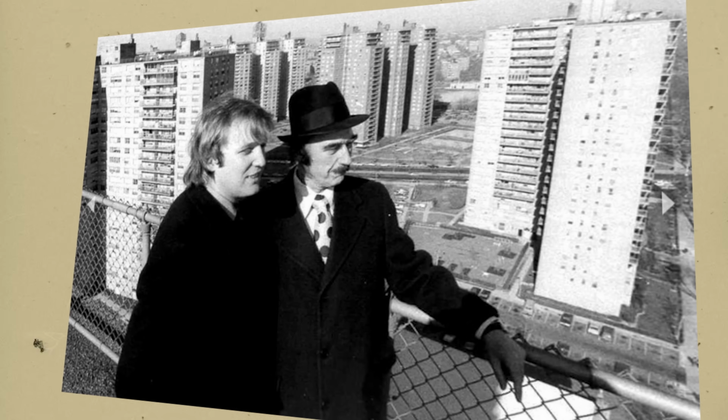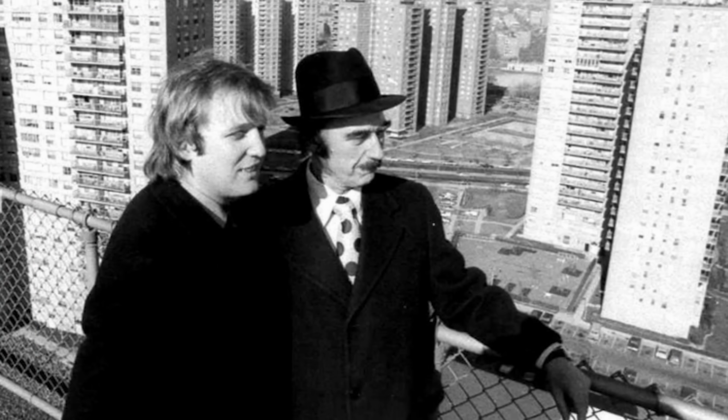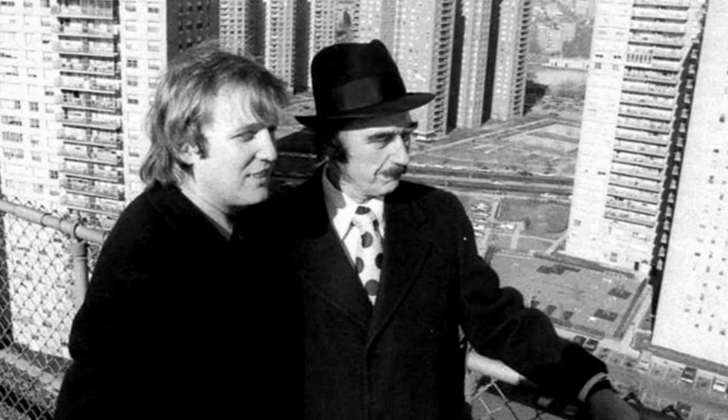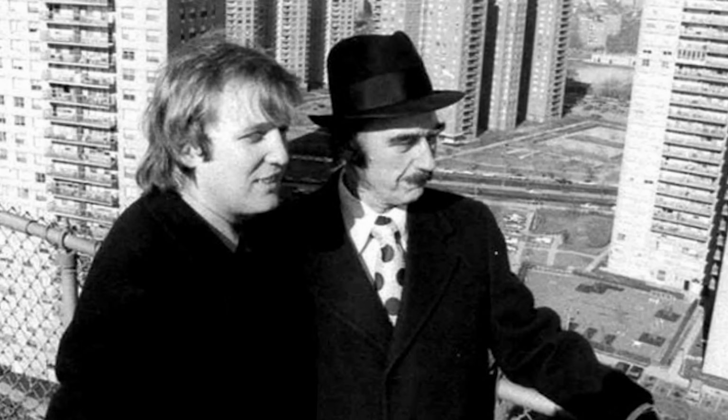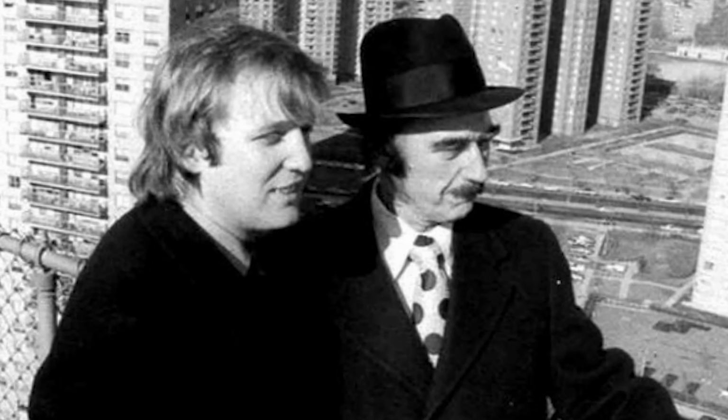Fred Trump and his son Donald appear together at a construction site in New York City. The scene shows the family's direct involvement in the business. This period marked the beginning of Donald's career in the construction industry.